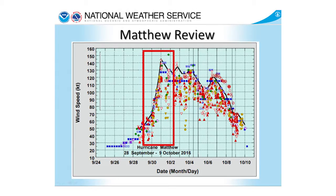The intensity for Matthew was also generally pretty well forecasted. Sorry, this is a little bit of a busy graphic, but the actual blue line is the trend of the intensity. So you can see that there was that one area that's outlined in the red box. That's when it went through rapid intensification down in the Caribbean.